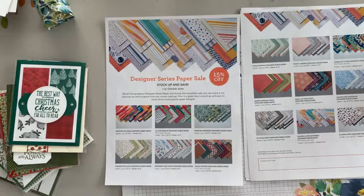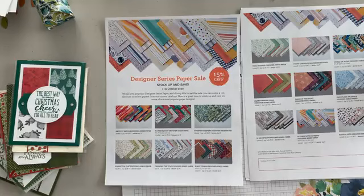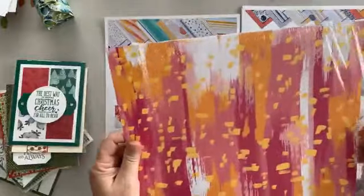Now I also have a couple others that I have to share with you. I have the Artistry Blooms paper. That's the one that always seems to disappear on me when I need it. I haven't done anything with it. Oh, look at that. I found it this time. But look how bold and bright this paper is. It's really, really pretty.